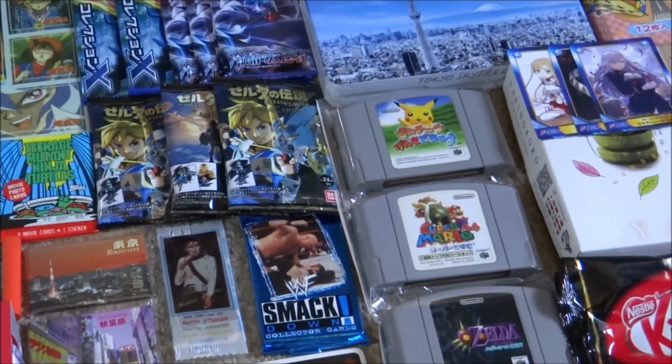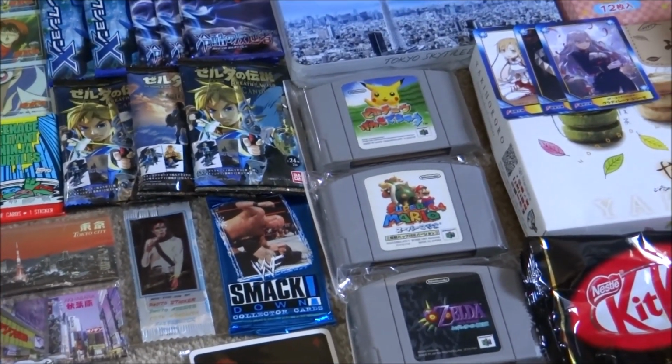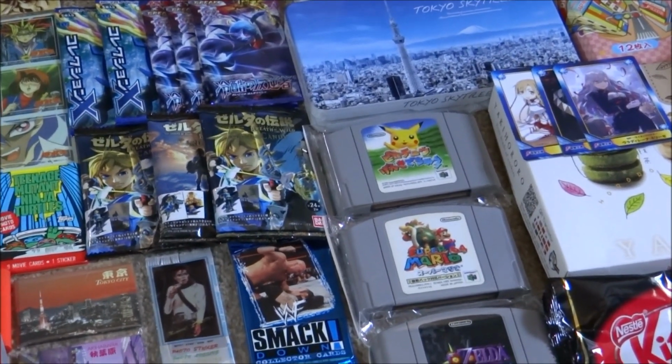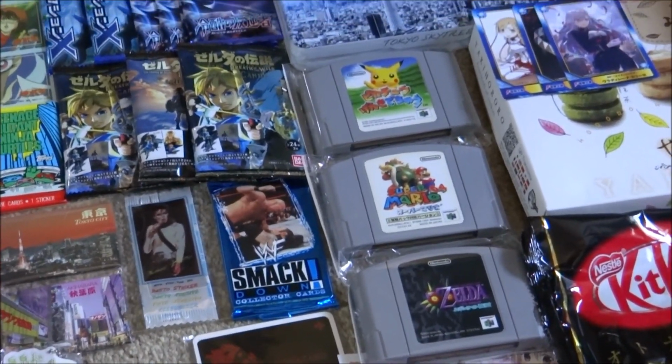Next to that, we've got 3 N64 games, Japanese ones of course. We've got, I believe that's Pokemon Snap, if I recall, but it was really cheap, so I just picked it up. We've got Mario 64 and Zelda Ocarina, no, not Ocarina, sorry, that's Majora's Mask.